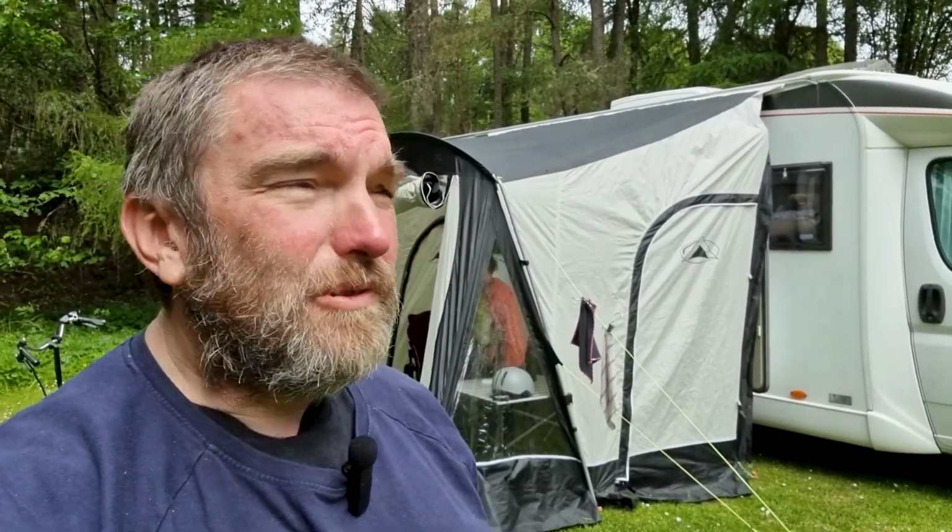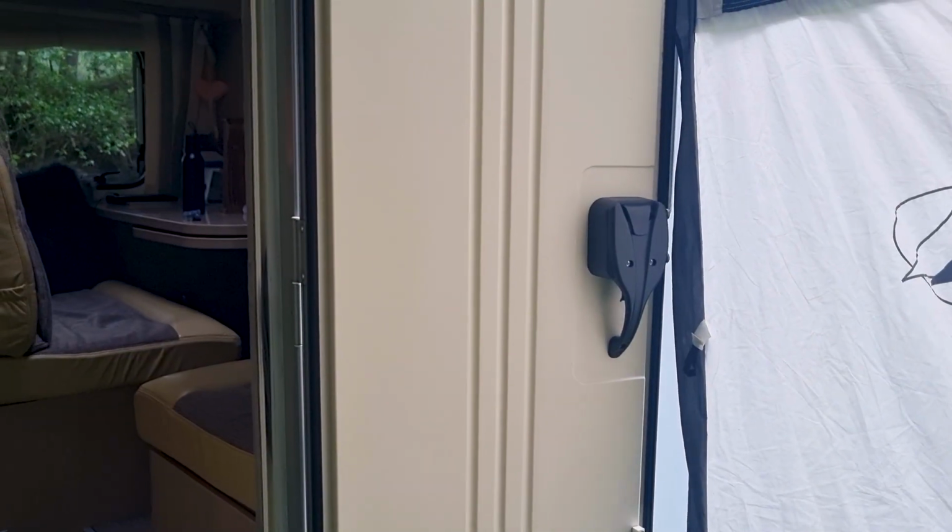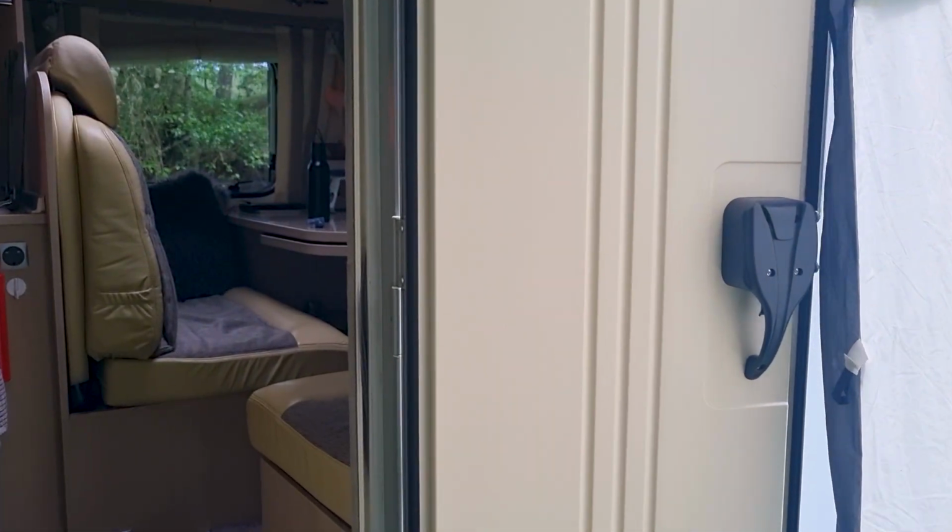Well, I could not get that lock freed off at all. I've had to leave the door open. Nicky's staying here, but the door can't be closed because the lock's jammed in the locked position. When we want to close the door, I'm going to have to take the latch off again, release it so that we can close and latch the door, and then it'll be locked, so we won't be able to get out, apart from through the cab, of course. So that's far from ideal.